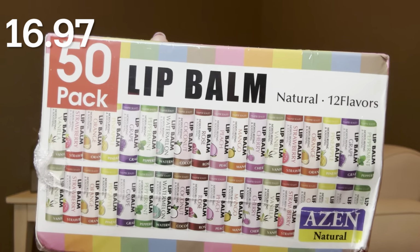All right, we still have a couple more items. This item, oh my gosh. Okay, y'all, I have a chapstick or lip balm problem. And they had these 50 lip balms, yes, 50 of them, for $16.97. I mean, that is a steal of a deal, I have to say. This is for a 50-pack.